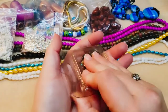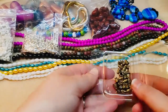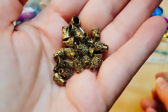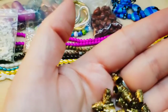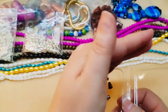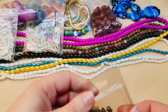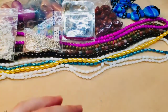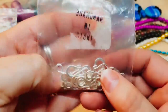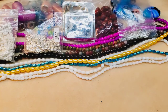There is this container with cone bead caps in a bronze color. So, glad to have those. Then we've got a few of these hook and eye clasps, and I've got some in some other boxes too. And like I say, when I get all these done, I'm going to combine them and see what I've got.